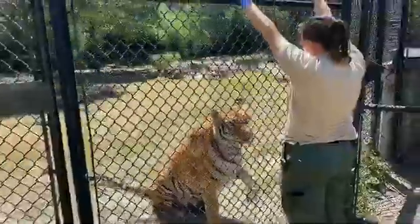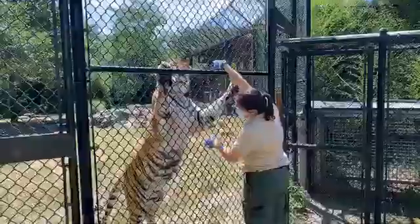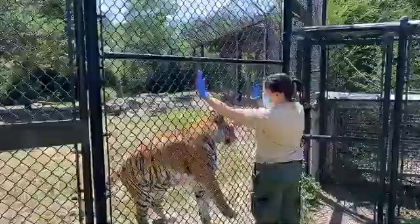Hey, can you go up? All the way. Good girl. So from an up, I can look at her belly, make sure everything's in good condition there. Again, good visual of her paws.